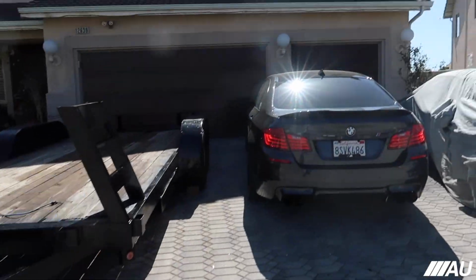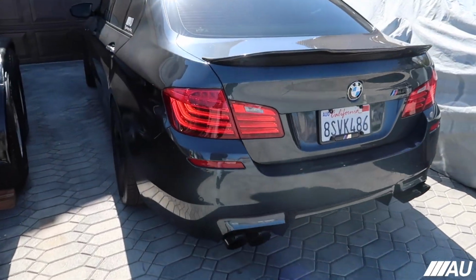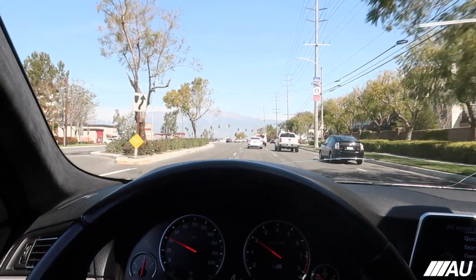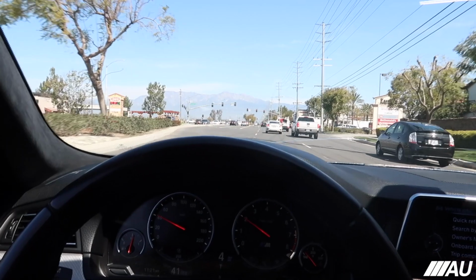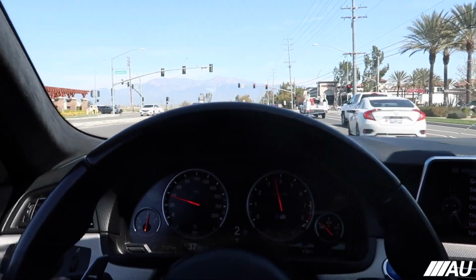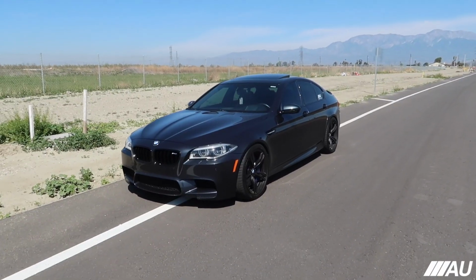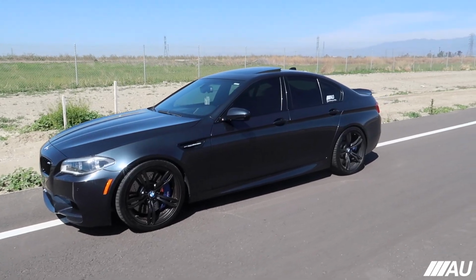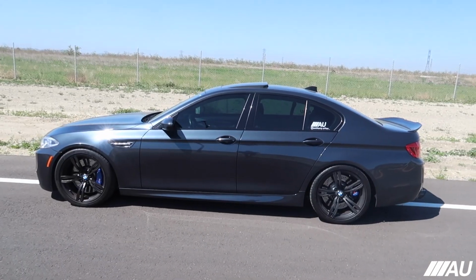Oh yup. I love this car, man. Alright guys, we got the car here looking real nice. Sheesh. 7 months later. This thing looks sick.